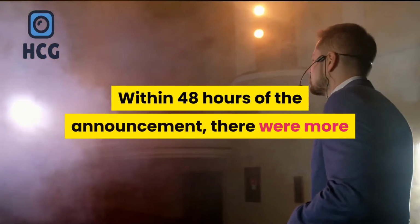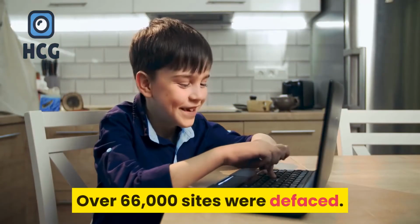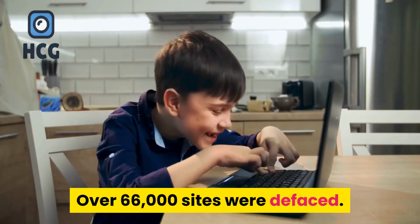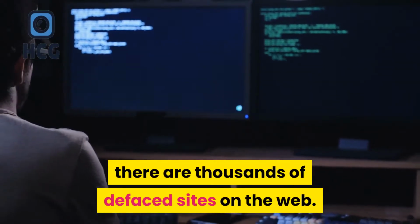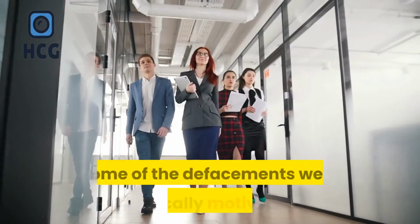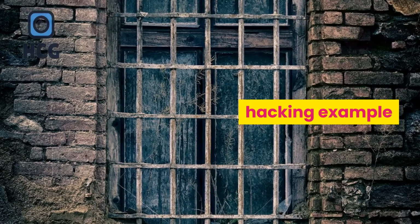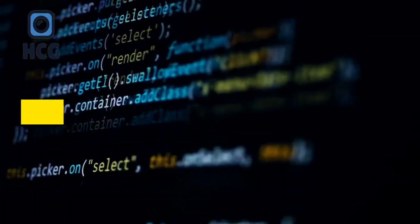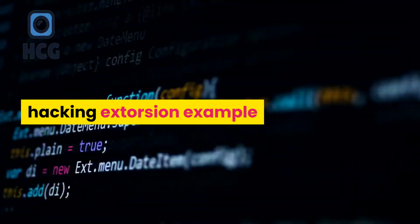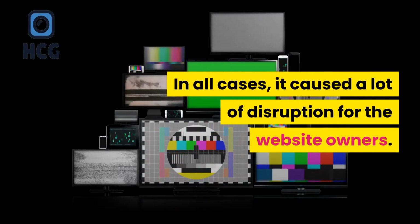Within 48 hours of the announcement, there were more than 20 large-scale attacks underway. Over 66,000 sites were defaced. Even now, months later, there are thousands of defaced sites on the web. Some of the defacements were politically motivated. Others were an attempt to collect ransom. In all cases, it caused a lot of disruption for the website owners.